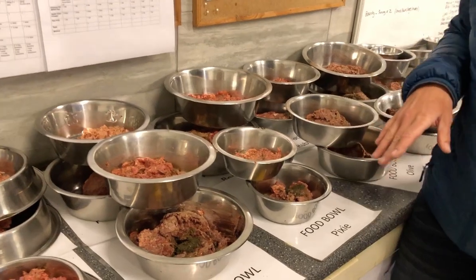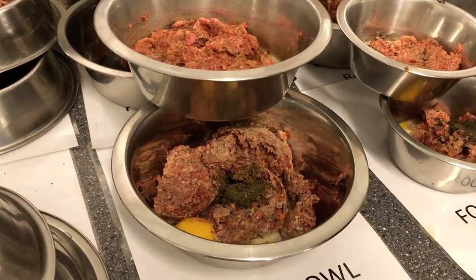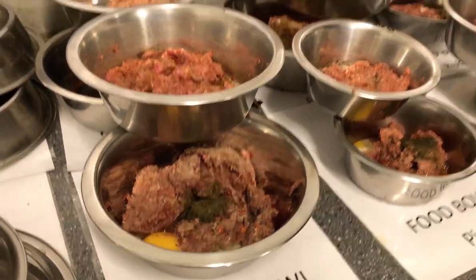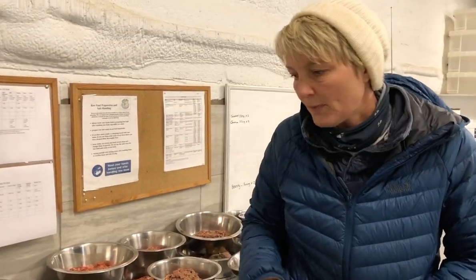You'll notice that I give some dogs some supplements. So Poppet and Pixie here have got some raw egg and some brewer's yeast in there, and that's because they're lacking in a little bit of vitamin B. So I've just learned recently that dogs that eat poo, which is not a nice habit, it's possibly due to low vitamin B levels in their body. So what I've done is supplemented their food with some raw egg, some brewer's yeast, and some molasses, which are all massively high in vitamin B.